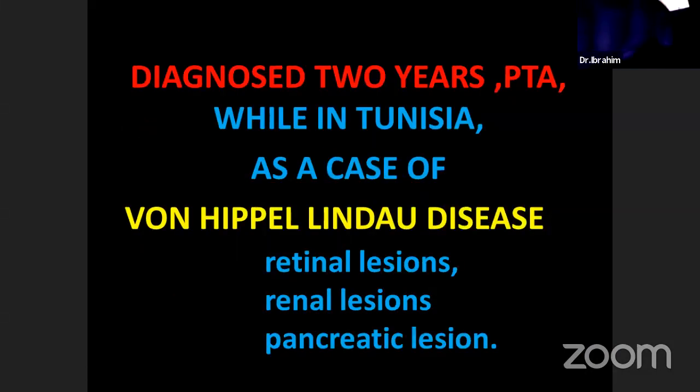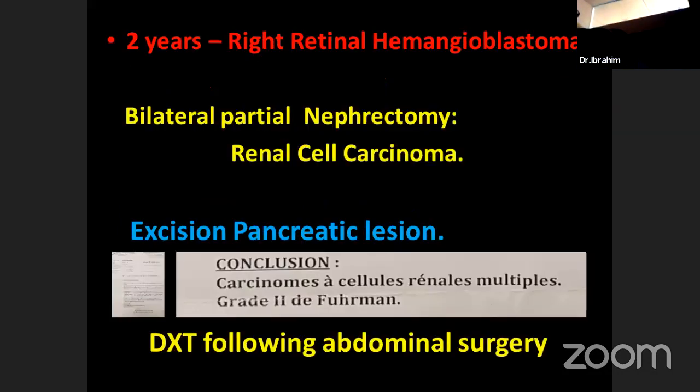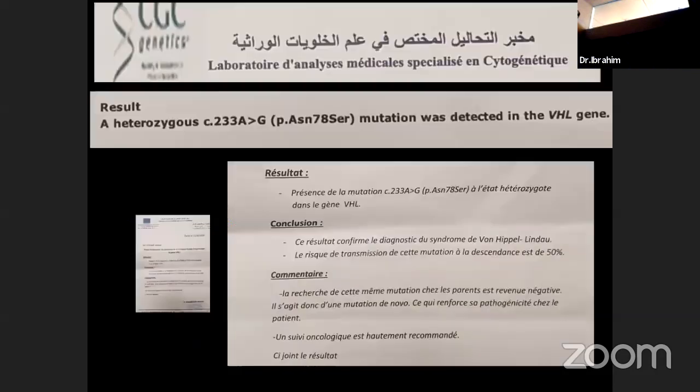As I said, he was diagnosed as von Hippel-Lindau with retinal lesions, renal lesions, and pancreatic lesions. While in Tunisia, he was diagnosed to have a right retinal hemangioblastoma. He had a bilateral partial nephrectomy, both kidneys partially resected; 40-50% of the kidneys were removed. It was renal cell carcinoma. And he had excision of the pancreatic cyst. This is the pathological report from Tunisia. Following the surgery, he had radiotherapy. All this was in Tunisia 2 years before coming to us.